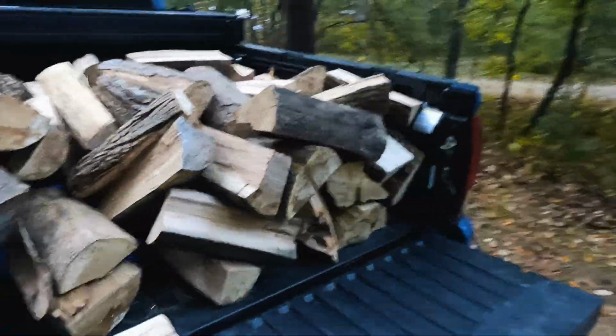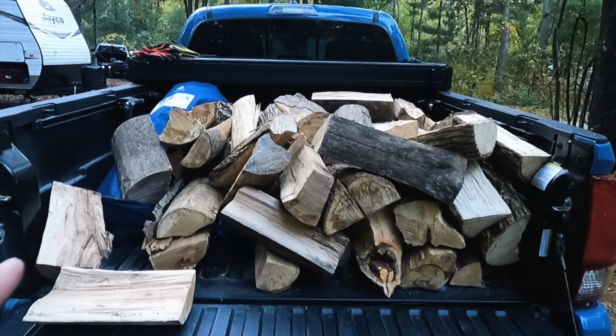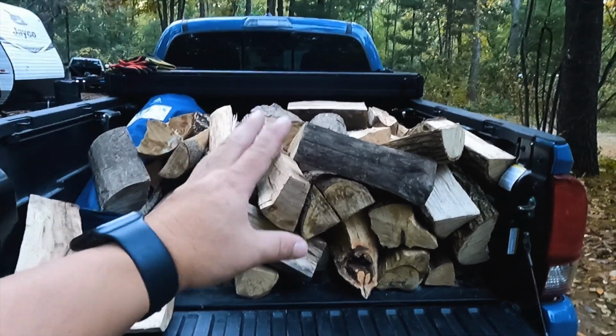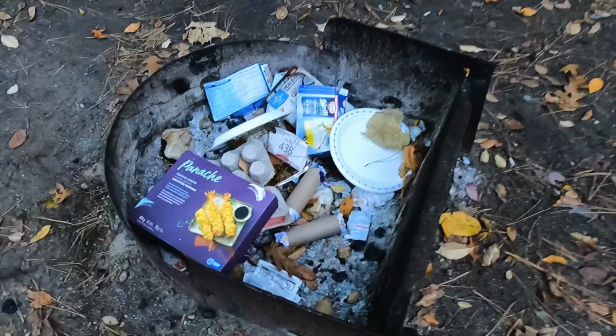Speaking of firewood though, check this out. This is how much firewood we've brought for the weekend. We're only here for a weekend, like 2 nights, but it's chilly, it's fall camping, so you need a lot of wood when you fall camp. I'll explain more about this wood, just stand by.